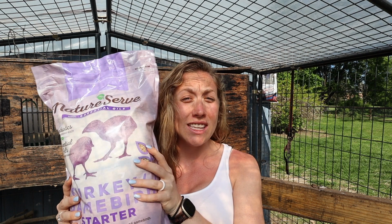But for the most part, if you're getting a starter type feed like this one right here from NatureServe, which is what we use, then you can just use it from there and start to feed your quail from starter age all the way up to adulthood. Now, what you're going to want to look for when you are buying feed is a game bird or even just a turkey feed.